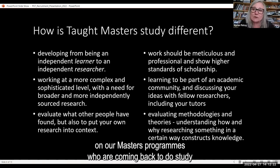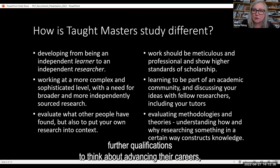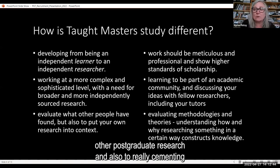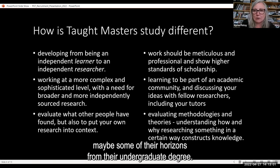We also have quite a lot of people on our master's programmes who are coming back to study, having spent time as professionals in either archaeology or heritage, and who are looking for further qualifications to think about advancing their careers, perhaps looking ahead to doing a PhD and other postgraduate research, and also to really cementing and building on the foundations of specialist experience to perhaps specialise in particular areas, or also to broaden some of their horizons from their undergraduate degree.